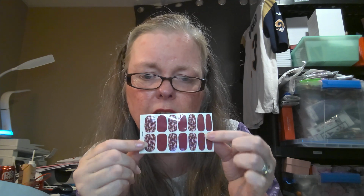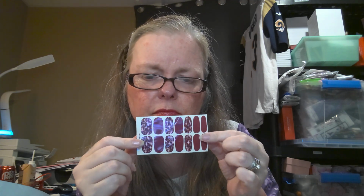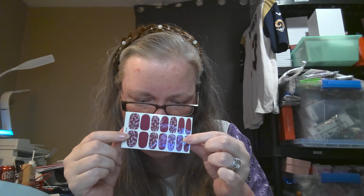I don't know if you only get one sheet, which can be problematic because I feel like I have 3 nails that are the same size, which is weird. Yeah, so there's just this one sheet. So I'm probably going to return this because I lost a whole nail here. What did this cost? 94 cents. Well, okay, can't expect much.